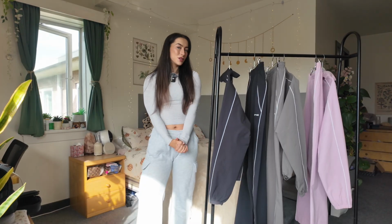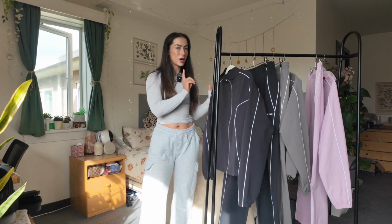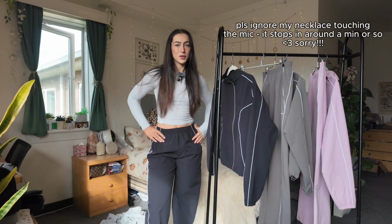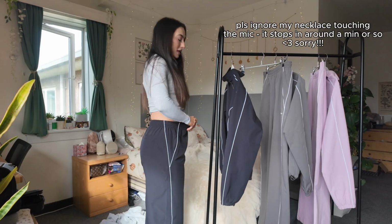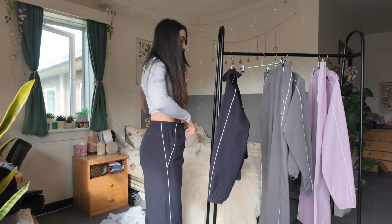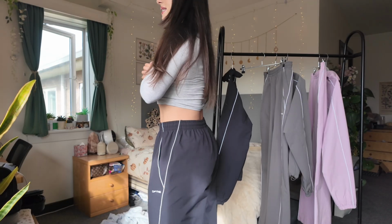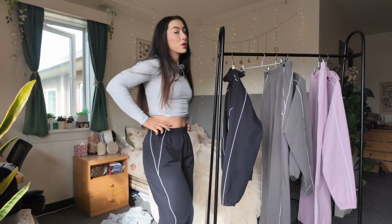Okay, I think it's time to try some of the pieces on. I'm gonna be starting with the midnight black. Okay, I'm trying on the trousers first. I'll show you the jacket afterwards. These are how they fit on me. I currently don't have the waistband cinched in. This is a size medium. I did choose to size up in both of these pieces.